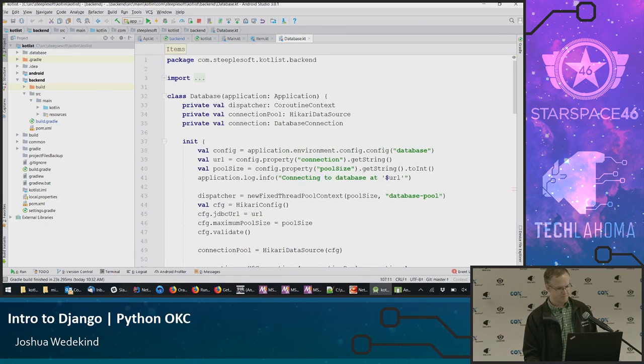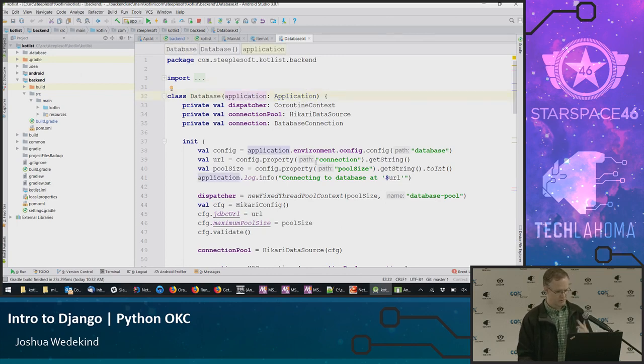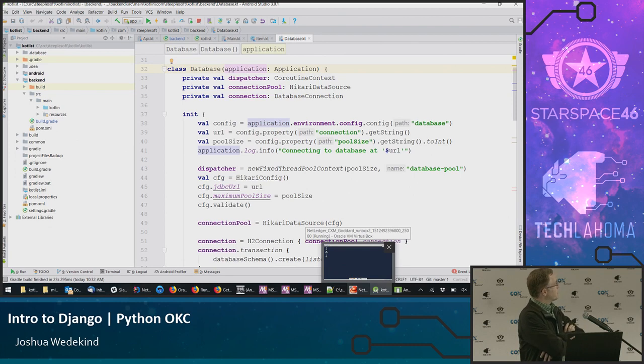So the database, this is a little more interesting. We're going to persist things because that's what good applications do. We pass in the application. That's a Ktor object, io.ktor.application. We'll use that for pull and config. And this is a pretty typical Kotlin constructor. The class is database.